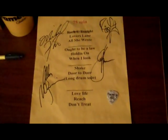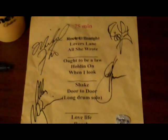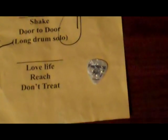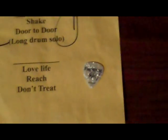We opened up again this summer for the 80s metal band Firehouse. Grabbed their set list and got it autographed by all the members of Firehouse. And after the show, Bill Leverty came up and handed me his pick, the pick that he used on stage, which I thought was pretty cool.